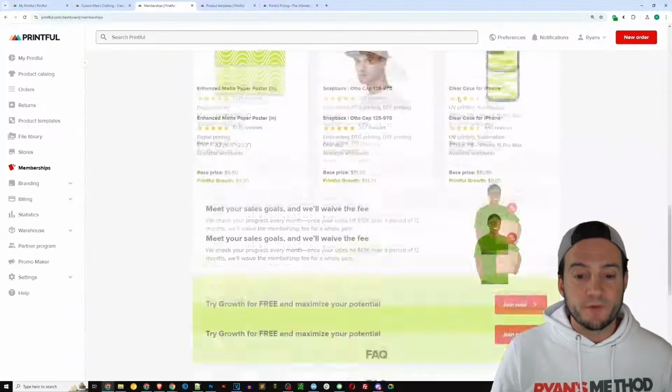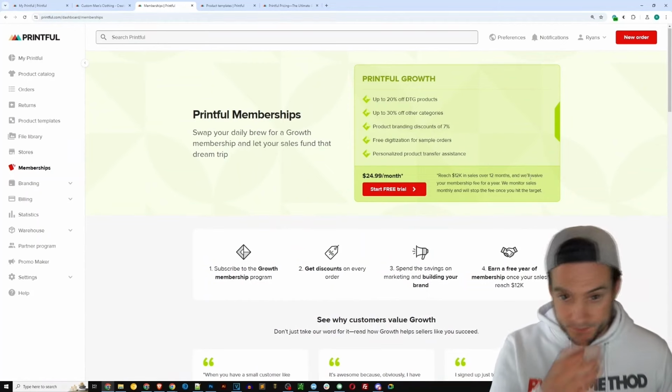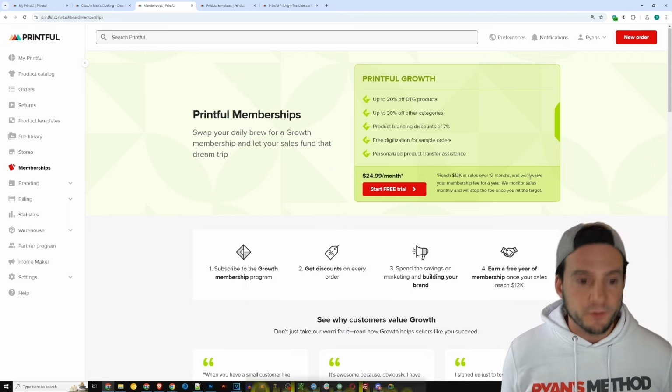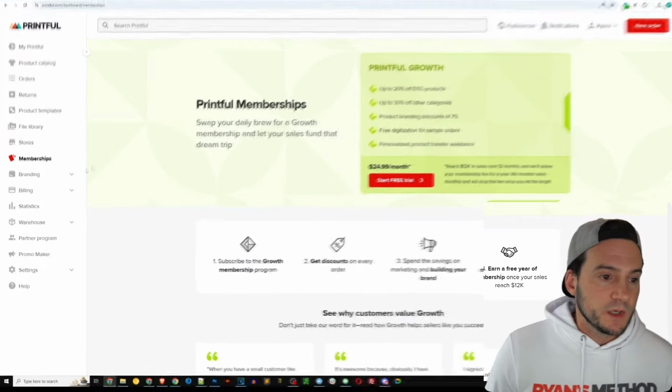And there's also Printful Business, which I'm fortunate enough to have on my primary seller account. And that gets the maximum discounts. That's because I met the requirement in terms of order volume through Printful in the last year, I think it is. They set a time frame on it.